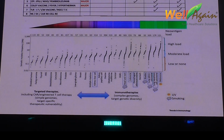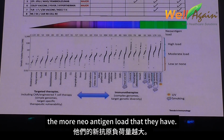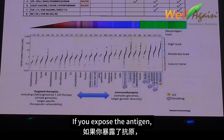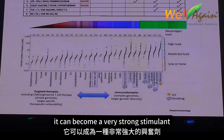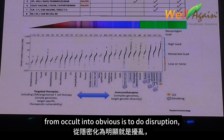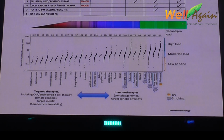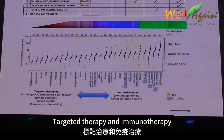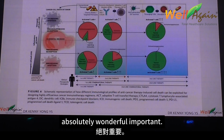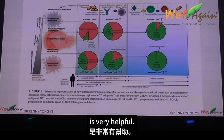Okay, this is a slide talking about the worse, the more malignant the tumor, the more neoantigen load they have. If you expose the antigen, it can become a very strong immune stimulant. So the art of exposing cancers from occult into obvious is to do disruption, disturbance, destroy or dismantle the tumor organization, the macro and micro tumor environment. So targeted therapy and immunotherapy are absolutely wonderful, important. So the ICV, low dose ipilimumab, nivolumab, pembrolizumab, bevacizumab is very helpful.